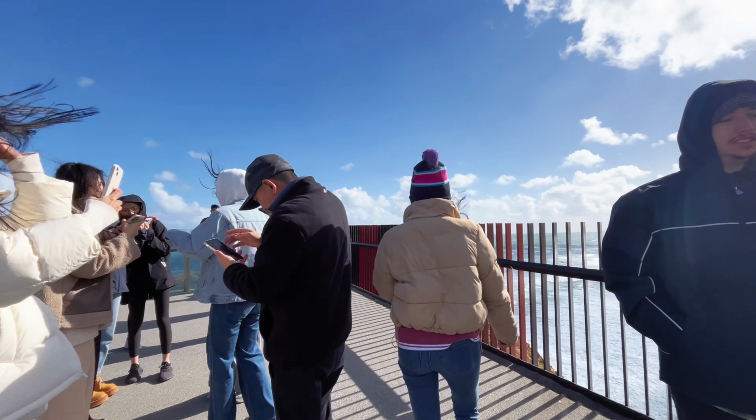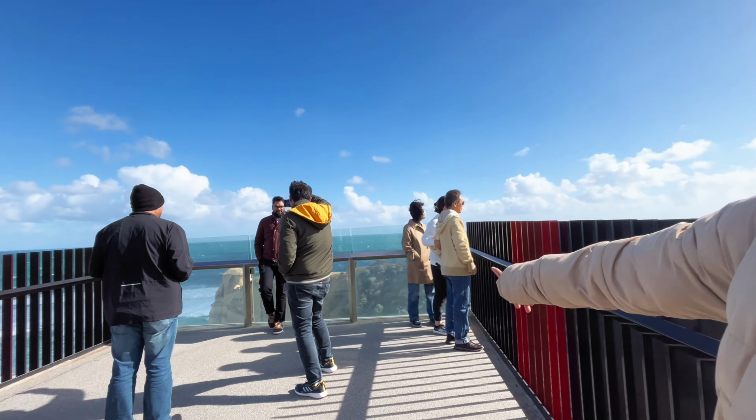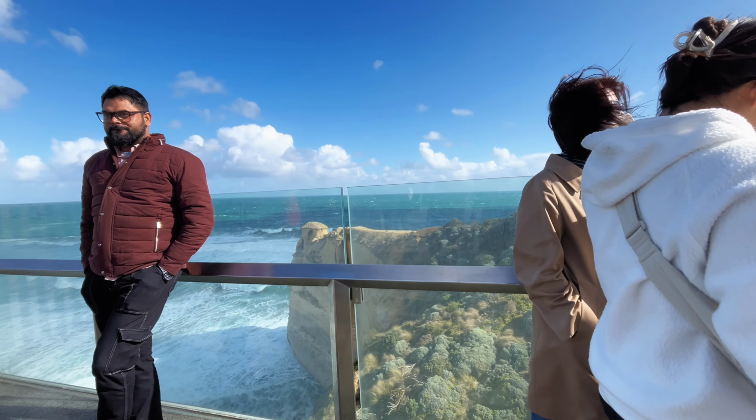It's windy. The weather's not that good. There's still a lot of people. So it is one of those tourist attractions. This is cool. I think they've updated quite a bit since we last been.